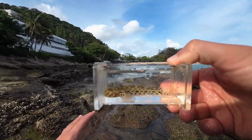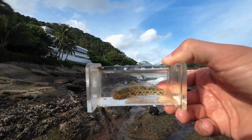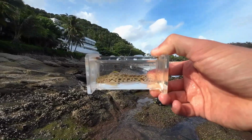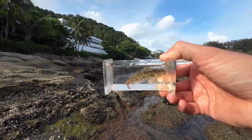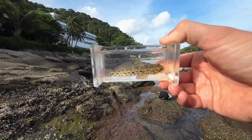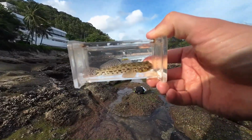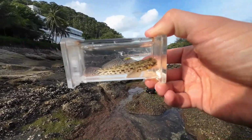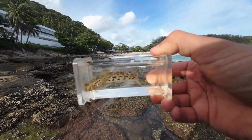There's other gobies down there. I can see different species of gobies down there. But for whatever reason, these guys are the only ones willing to bite right now. So not sure what it is, but I'm pretty sure it's our third one of these now, I think. So let's get it back. Let's keep going. It's not a bad day at the tide pool, just not as good as I would have hoped.